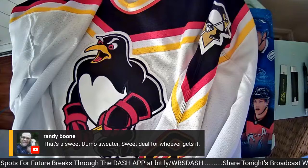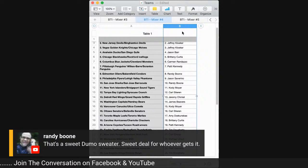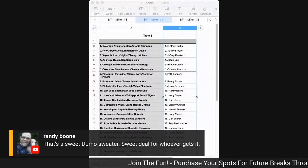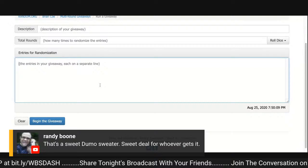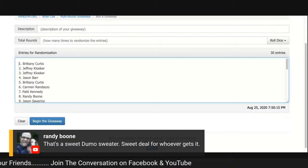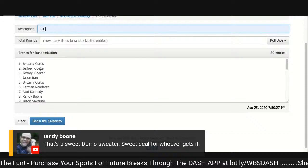Let me share my screen here with you guys again, just so you can see that it's on the up and up. I'm grabbing all of the names and now we're going to share random.org once again. Do a new giveaway. Paste all those names in there. Do not pay attention to the numbers to the left, because it's going to generate the numbers again. So you're going to see 2 numbers to the left of your names. All you need to know is that the top spot is going to get the jersey. The second spot is going to get the St. Louis Blues. So let's roll those dice.